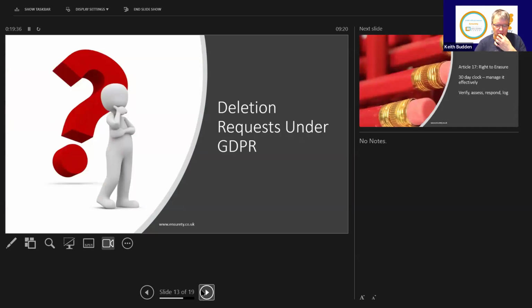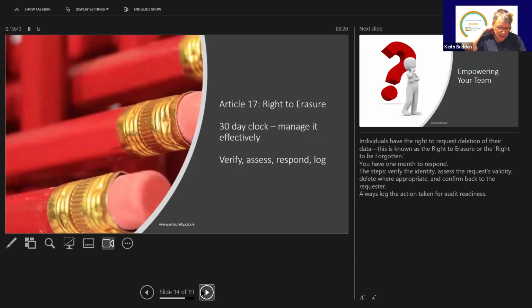So what about deletion requests then? Deletion requests under GDPR. Article 17 gives the right to erasure. And I would think that this is probably the only article actually in GDPR which I think is badly worded, because it's not actually a right to erasure, it's a right to request erasure.